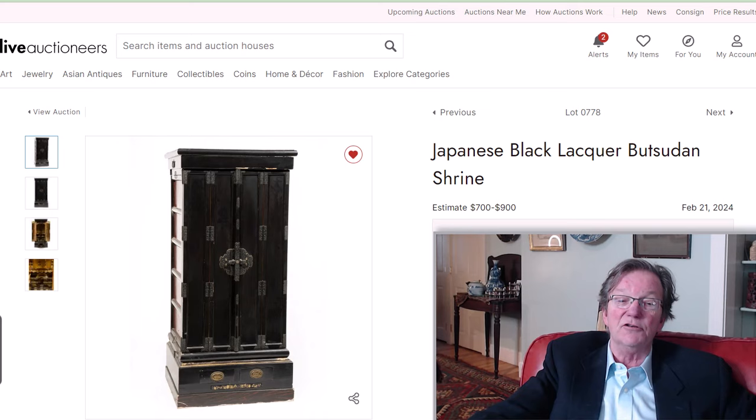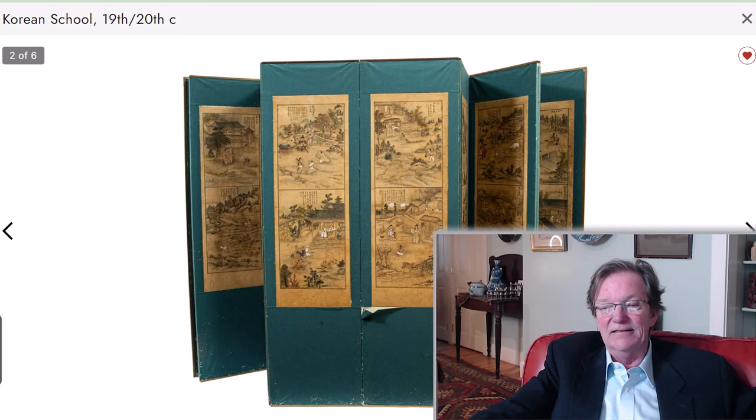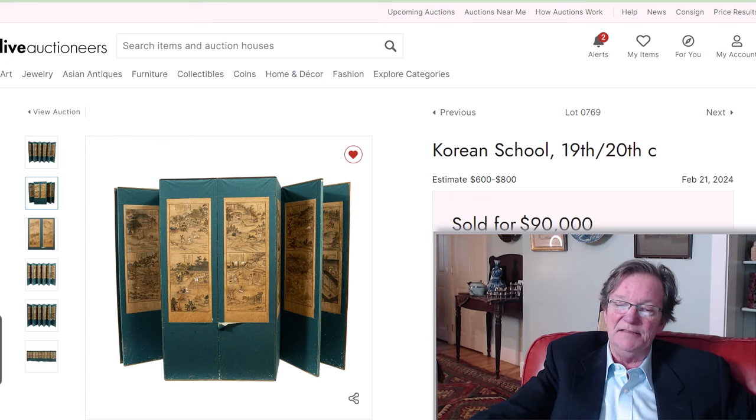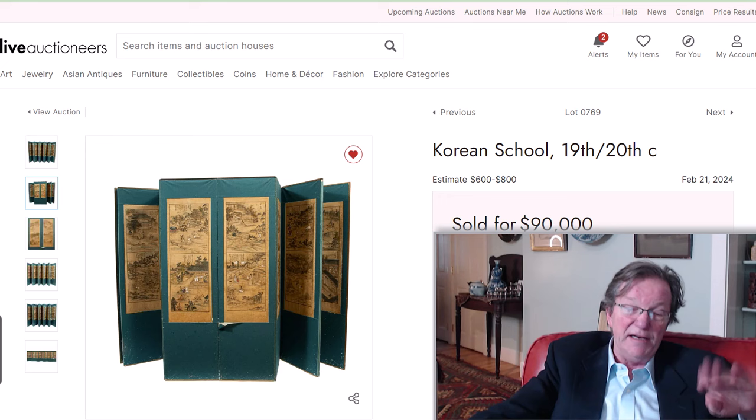And then this was, of course, the $90,000 Korean scroll, a screen rather, that was estimated at $600 to $900. I don't think they checked too much on this before they sold it, and didn't realize that this was not a late 19th to 20th century screen, but it was mounted in the late 19th to 20th century. It was an earlier one, probably done during the late 18th, early 19th century. Heck of a thing. If any of you know anything about this or went to see it, I'd love to hear more about it. Send me an email.